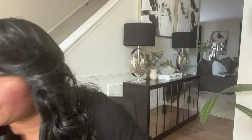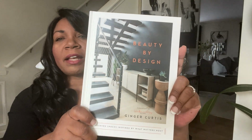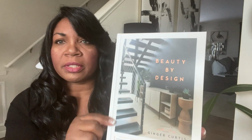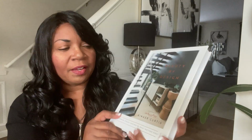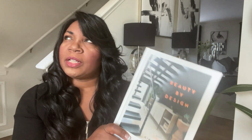And speaking of books, I also picked up this book called Beauty by Design. I love the aesthetic on the book. If I ever do a custom built home, I would love to have my stairs designed and look like this. I think it is so modern, so me. I'm sure it's quite expensive, but I would love to do that. And as a matter of fact, I saw, what is her name? It's iStylers, I believe. She has a wall, or had a wall like mine back here, that she recently took out and put in metal railing.